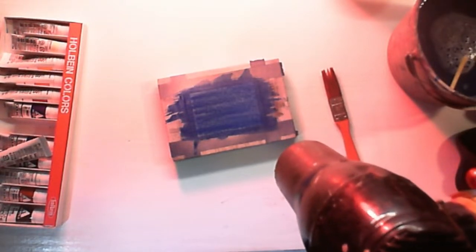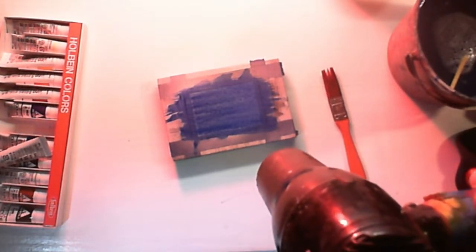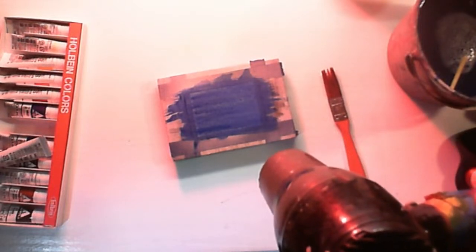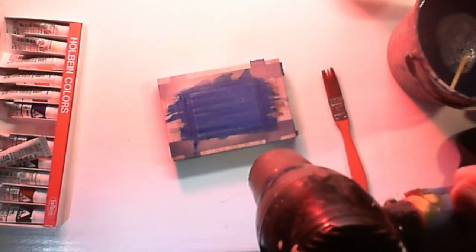The first pass wasn't blue enough. The problem with this blue is just a little opaque. So we may have lost our sunlight, but that's okay. It's still going to work for us. I can still see it beating through.